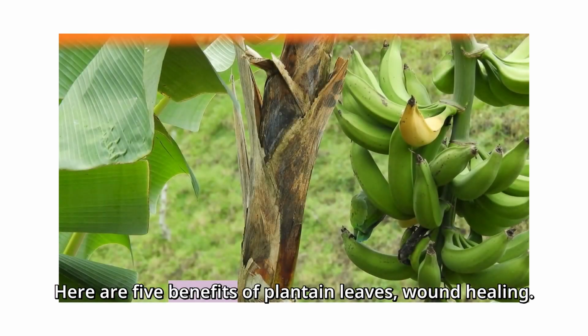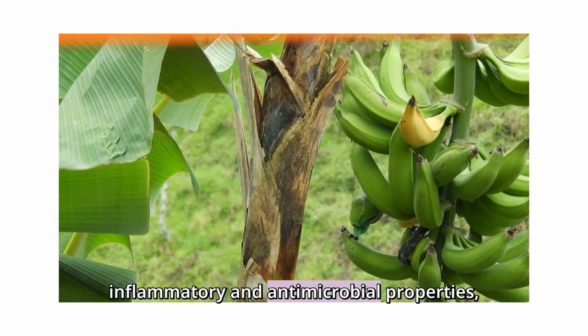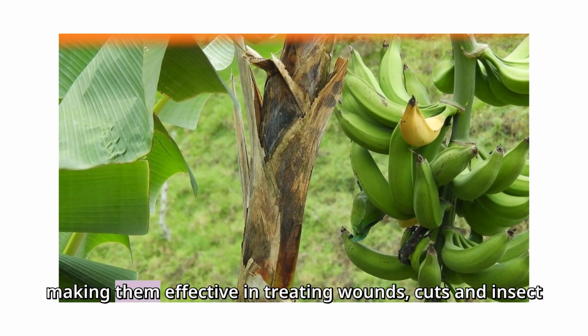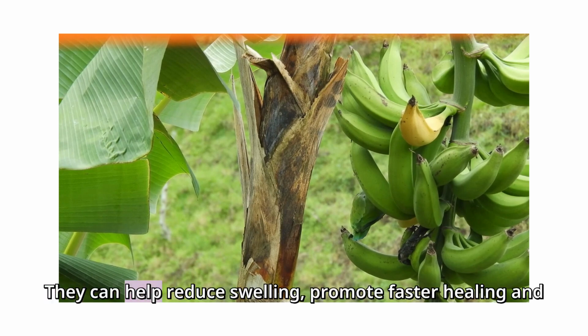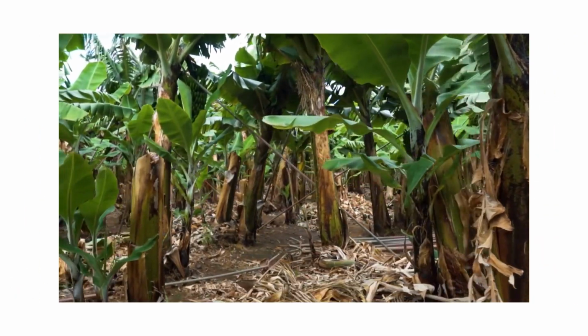Here are 5 benefits of plantain leaves. Wound healing. Plantain leaves have natural anti-inflammatory and antimicrobial properties, making them effective in treating wounds, cuts, and insect bites. They can help reduce swelling, promote faster healing, and prevent infection.